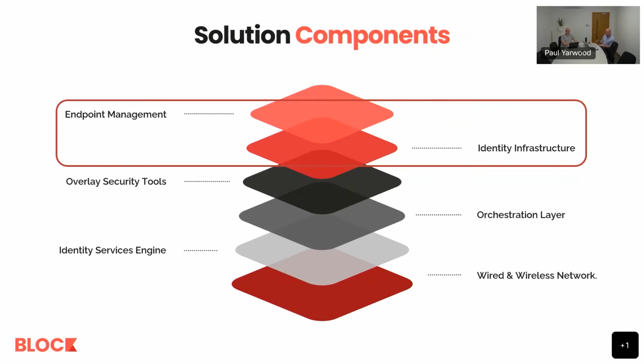A lot of customers can go part of the way along the journey. It may be that you could start doing network access control, for example. You can maybe start to integrate some of your overlay tools and then build it into your business case for when you come to refresh that you want to adopt this kind of technology.